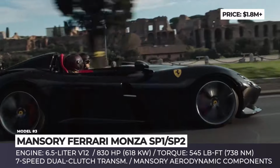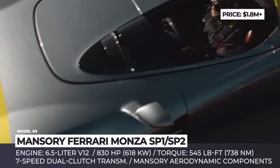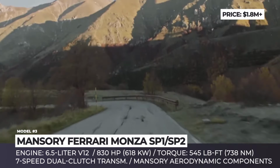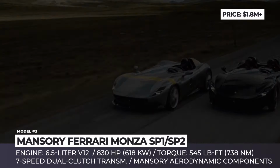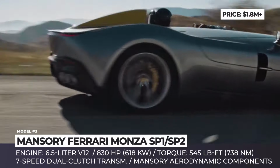The power from a 6.5-liter V12 engine is channeled through a 7-speed dual-clutch transmission. With an output of 810 horsepower and 530 pound-feet of torque, a 0 to 60 mile/hour sprint takes less than 3 seconds, while the speed limiter won't be hit until the 186 mile/hour speed is achieved.